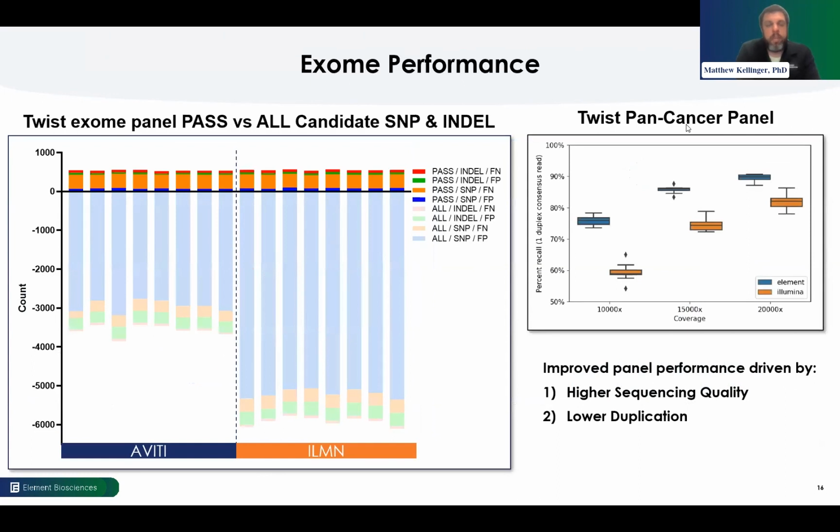If we look at some other applications, here's some data on exome performance with Twist panels, which you can see in this plot on the left. Above 0 is effectively, do you make the right SNP and indel calls, right? I think both technologies, the AVITI and the Illumina platforms, at the end of the day, make the correct calls. The large difference is that the quality of the data that comes off the Element platform leads to fewer candidate calls, specifically in SNP false positives that have to be weeded through to find the correct answer.